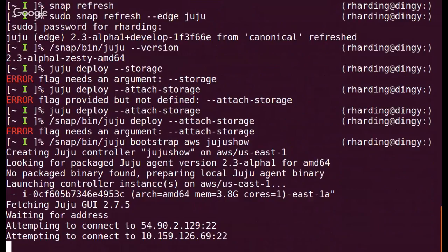So by using the snap and grabbing the next upcoming code, I can actually get really close to the developer workflow. If I see a branch land that fixes a bug that I have an interest in, by using the snap and refreshing up to the edge channel, within like the next day, I can test that out. I can QA it. I can provide feedback to the development team or my own internal teams about the use around this. Like, hey, this is how it works. Get ahead of the game, updating documentation and such.